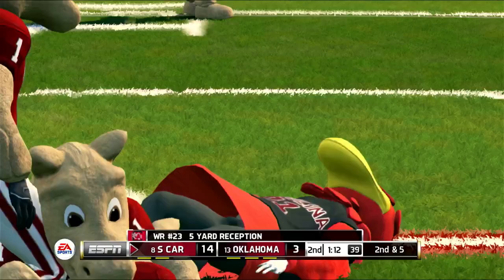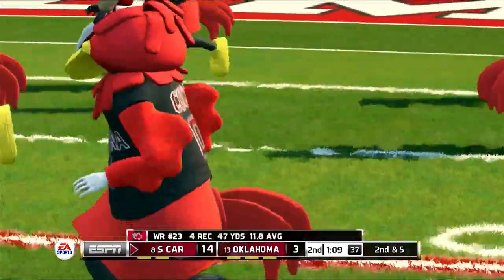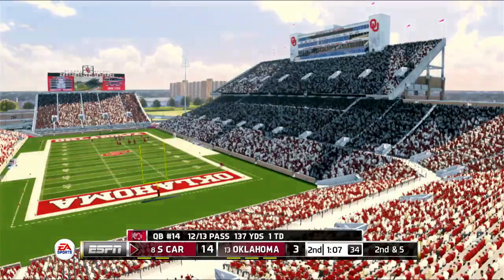Throws complete, and he's hit right away. Call it a gain of 5 yards. That brings him second and five.